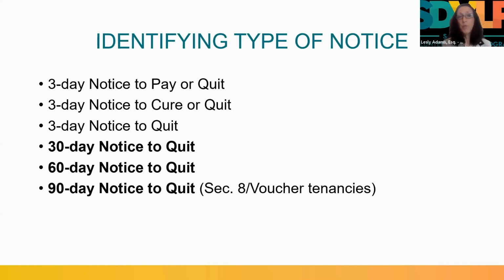So we're not going over the 3-day notices today, but you should know as a landlord or a tenant that there are a variety of different durations for eviction notices. A 3-day notice to pay or quit means a tenant hasn't paid their rent on time, and the landlord is requesting or demanding that the tenant pay the rent or get out. The same goes for the 3-day notice to cure or quit. Cure is another word for fix what's wrong.